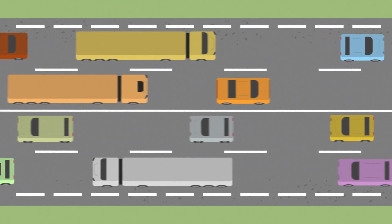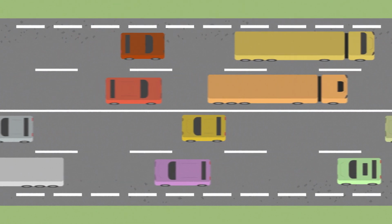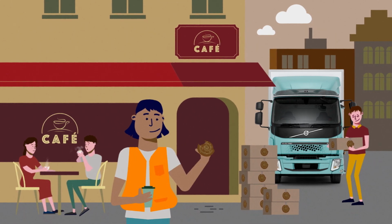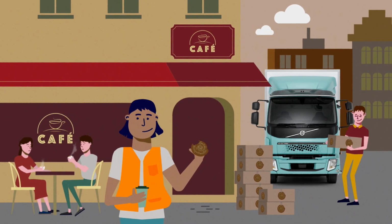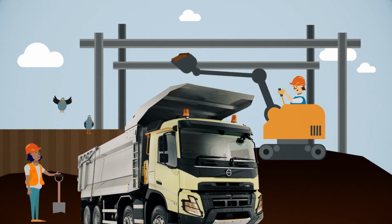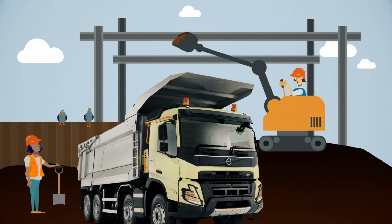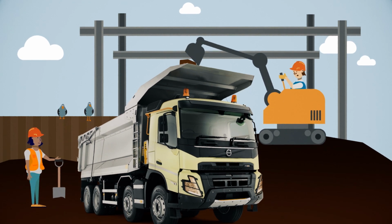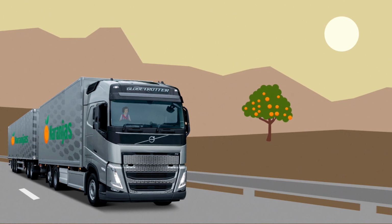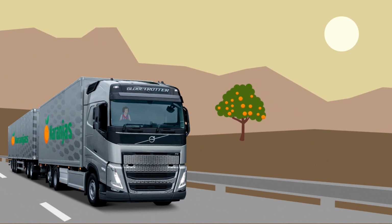Do you know why there are so many trucks on the road? A lot of them are used to deliver things, like cakes and bread to a cafe. Some transport things, like gravel, to or from construction sites. The biggest trucks have a trailer attached to the cab. These trucks often drive long distances.